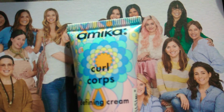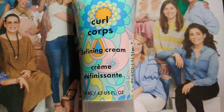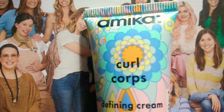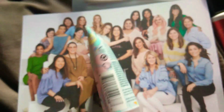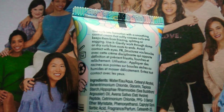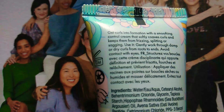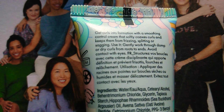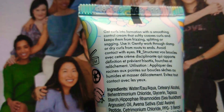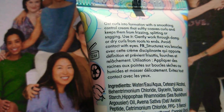The next product I got is the Amika Curl Corps Defining Cream. Now there is 0.67 fluid ounces. Always cute packaging with this company. Any sample I've received from them or any product I've ever used by this company works amazing. So let's just see what it says, guys. Okay, get your curls into formation with smoothing control cream that softly coaxes your curls and keeps them from frizzing, splitting, or sagging. Cool.